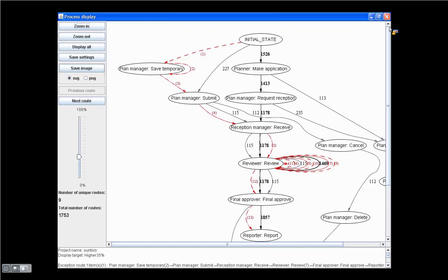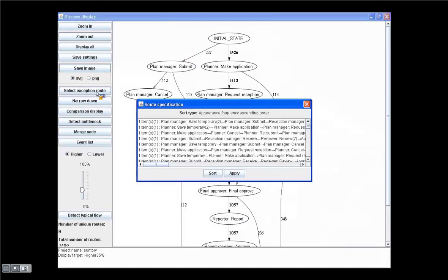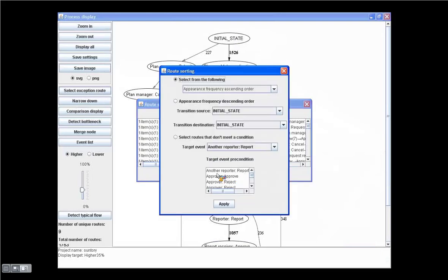Now, I picked just the very first case that came along, but actually when you're looking through these exception cases, you can sort the exceptions in various ways. So here we can sort them according to how often those exceptions appear, how far they deviate from the normal case, what the repetition frequency is about states that get done a lot of times in a row, and then also process return frequency is about cases which go back to earlier steps.